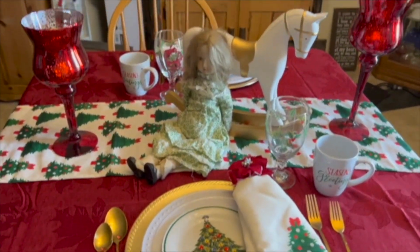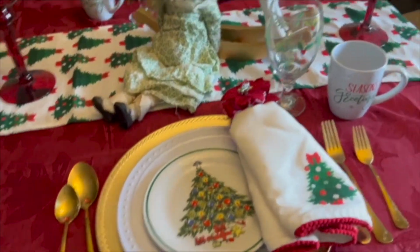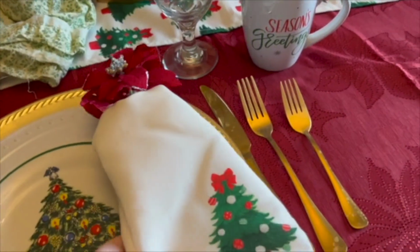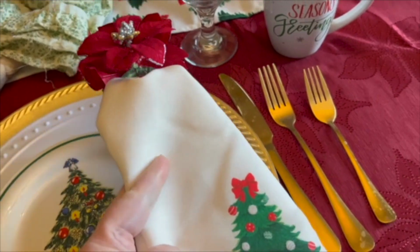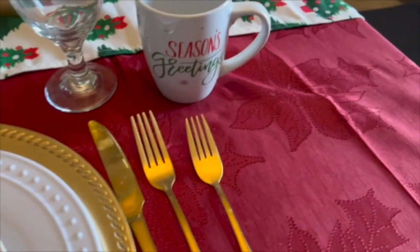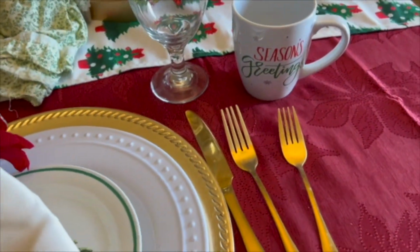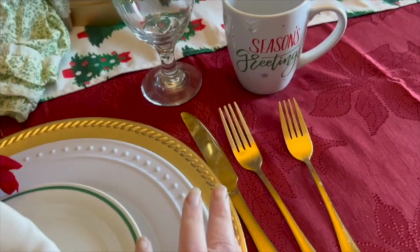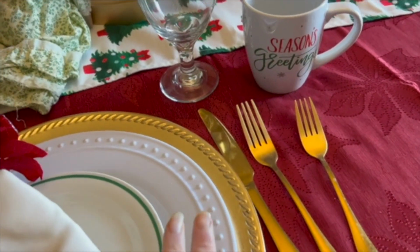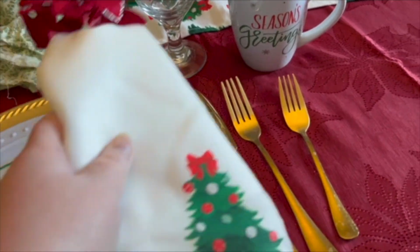Here's our tablescape for today. We're starting out, I bought these at Michael's, the napkin and the napkin ring and the runner. This here was from Big Lots, Amazon. Charger was from Hobby Lobby. This was from At Home.